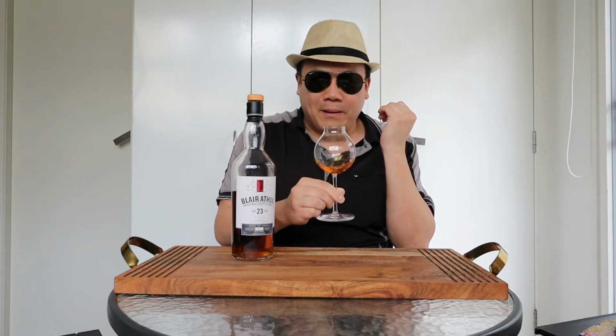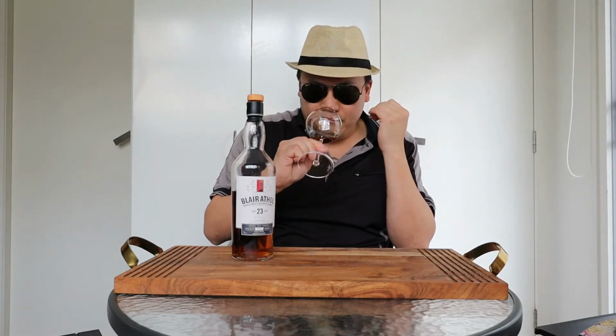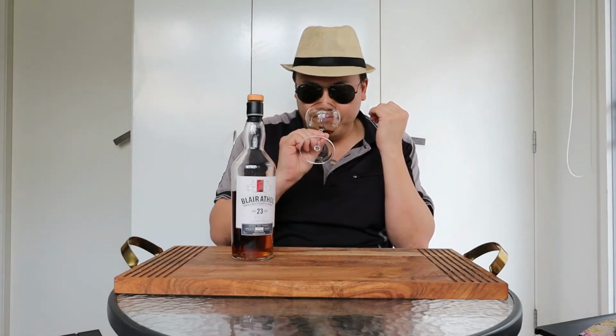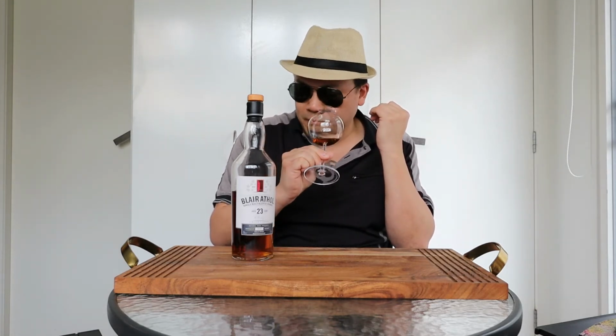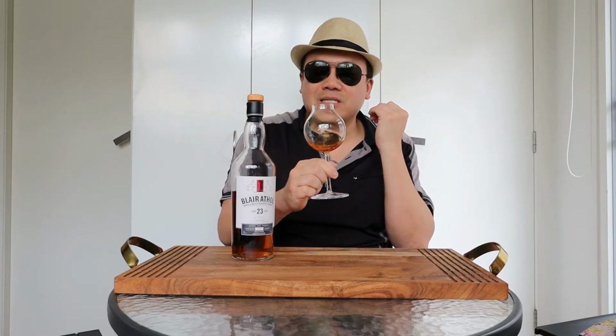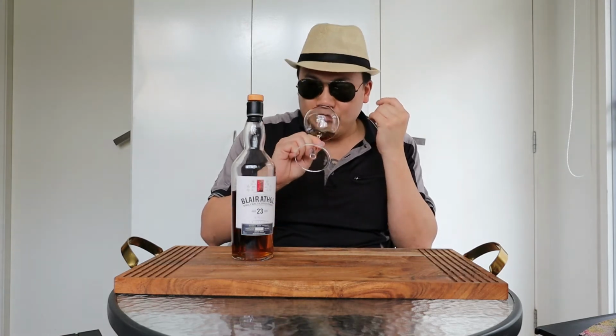Oh, wow. Black pepper. Wow, I'm getting vanilla in there. Sickly coconut. I'm getting a hint of cinnamon sticks. Not cinnamon powder, but cinnamon stick. A more subtle cinnamon. You know, like when cinnamon stick, you got to put it right up your nose to get it. It's a very subtle cinnamon stick.